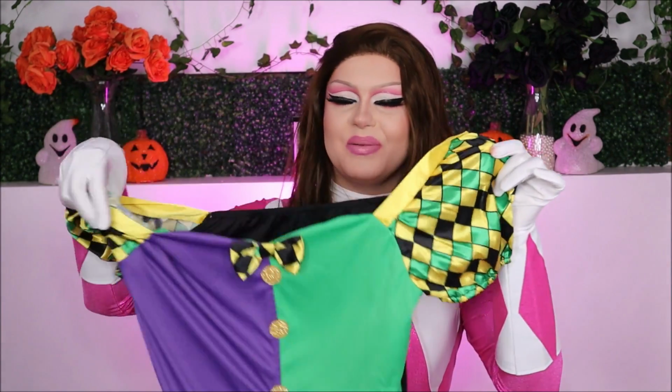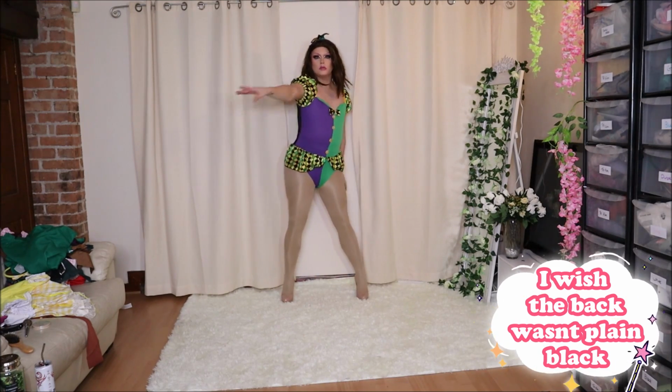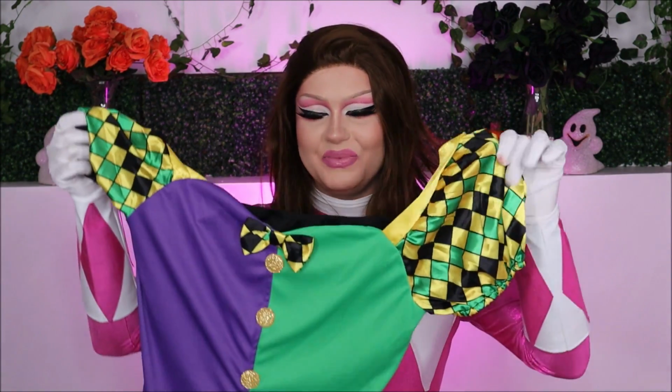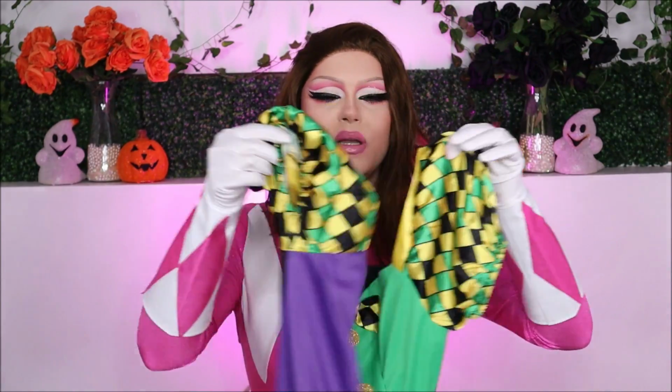But the next thing I ended up picking up is this cute little jester costume. I love the whole Harley Quinn, Joker, clown kind of motif and idea, so I definitely went a little bit ham and bought a lot of these kind of costumes. This year I'm not planning to do any clown things, which is ironic since this is the fourth clown jester costume I bought. But I just thought it was kind of cute how it was a bodysuit with a little hip applique moments, and I just really like the style and aesthetic of this kind of genre of looks.